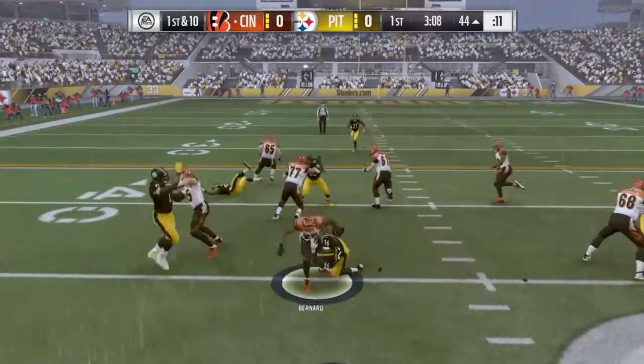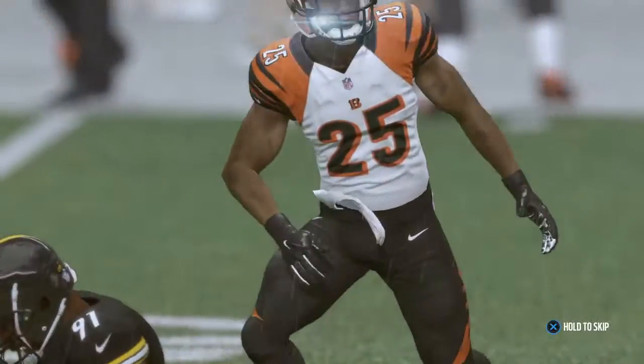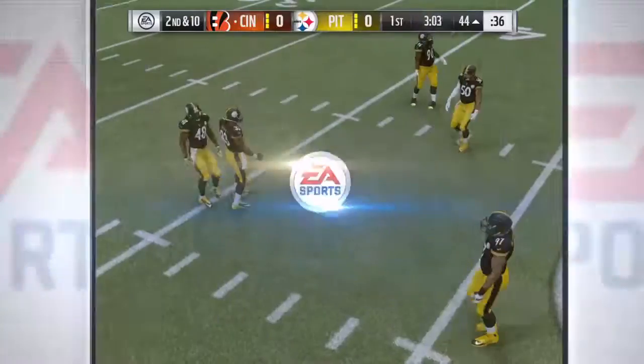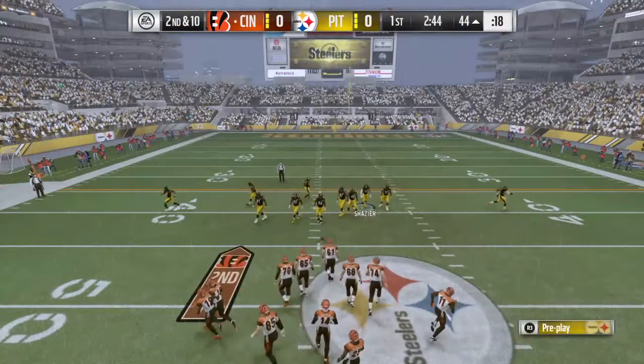They'll run it here with Bernard. And nowhere to run on the interior of that defensive line. He'll get back only to the line of scrimmage. No gain, and it's 2nd down. Counting down toward the midway point in quarter 1.